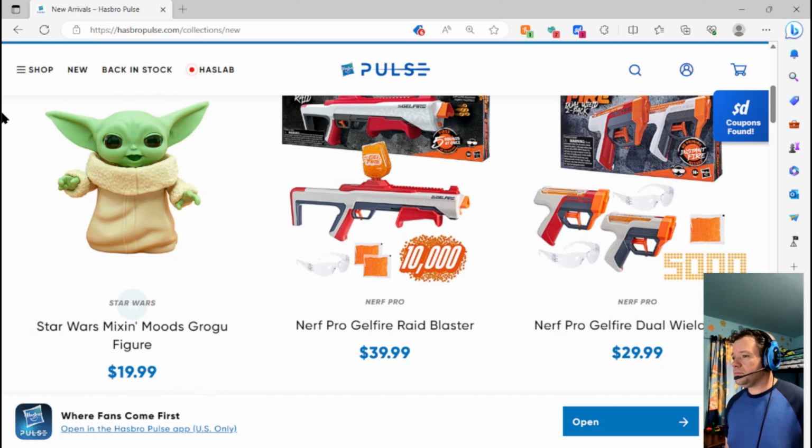Right now it's morning time. Good morning. It is exactly 8:24 in Washington State. So it's early morning, but I had a brilliant idea. Let's look at Hasbro Labs. Let's look at some of the new products that Hasbro's brought out.